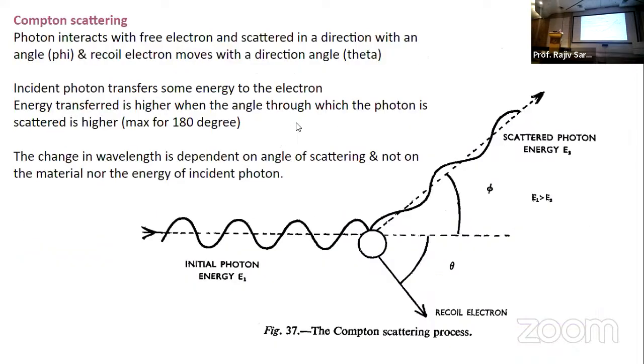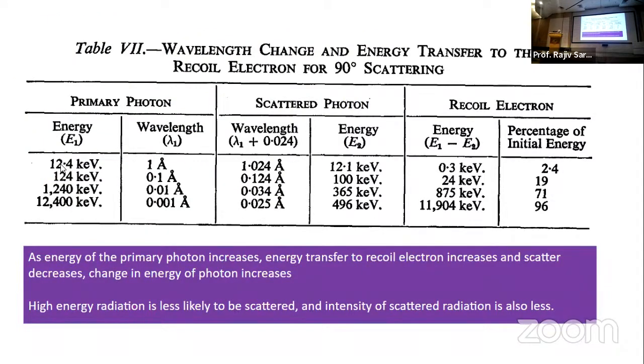So the recoil electron, what we are talking about, if you see it at different energy levels, the primary photon could be, they have shown, from 12.4 keV to 1.24 MeV, which is 12,400 keV. Obviously the energy is according to the wavelength they have chosen. And the scattered photon, at the lowest energy, has almost all the energy, and the scattered electron has much less energy. When there is a higher energy, the scattered electron has so much energy. So really the photon has less energy and the electron has more energy.